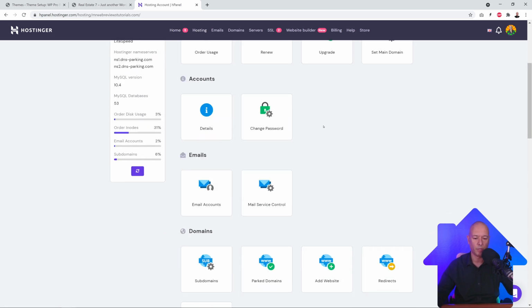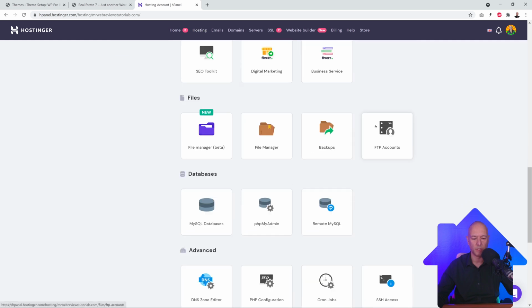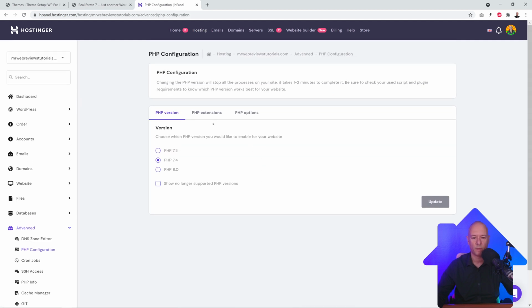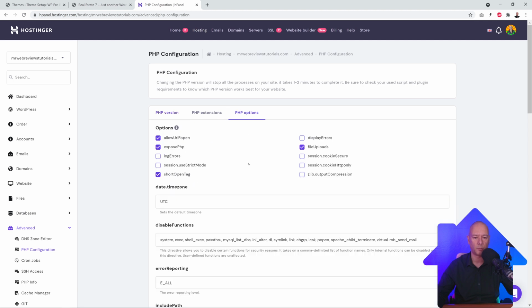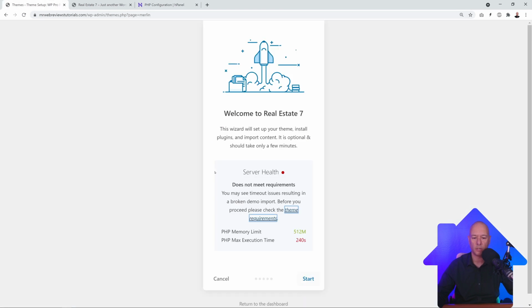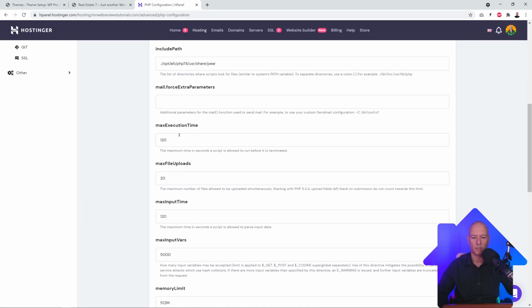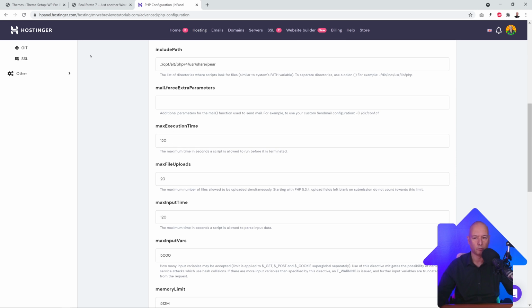And then you scroll down the page until you see the PHP section. So as you can see, it is right there in the advanced section and you have PHP configuration. So click on this. And now we're going to go into the PHP options and we are going to locate where it says PHP max execution time. So let's scroll down the page and as you can see, max execution time. And this is the value we want to change.